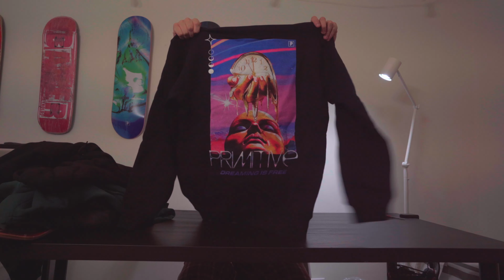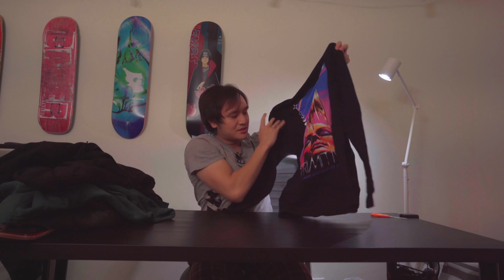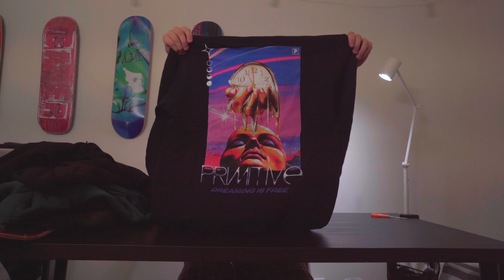Let me show you the back. Oh, that's the back. I don't even know what it is. I haven't even looked. Let me take a look. It says primitive. Dreaming is free. It has a picture of some girl and a clock, holding a clock. So that's pretty cool. Not bad.